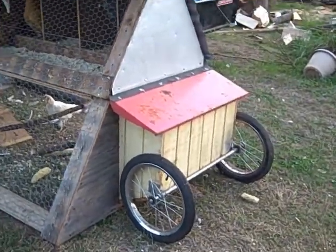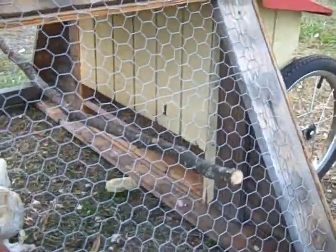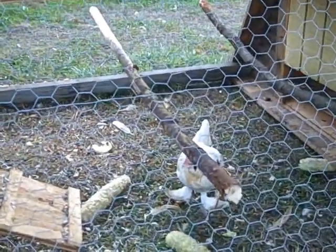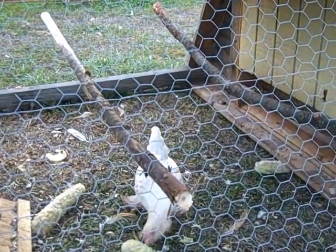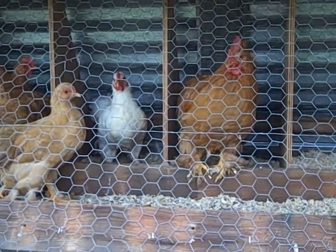There's the wheels in the back, and that's where the feed is. We have a nice big feed bin. We don't fill it that full, but it all drops down into the feeding box down below. And I have a couple of sticks run through the chicken wire so they can roost right in the bottom there during the day. Obviously have their water in here. But they're happy chickens.